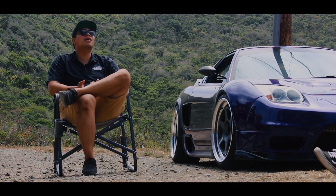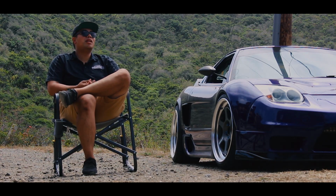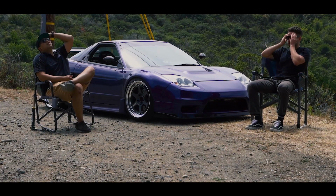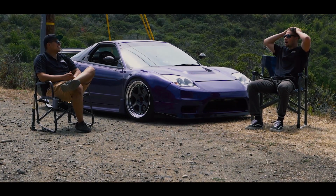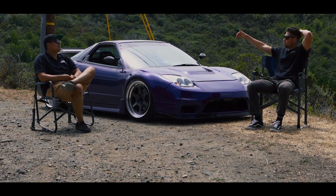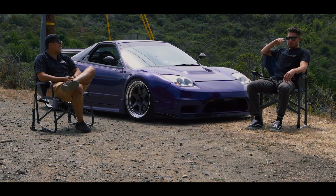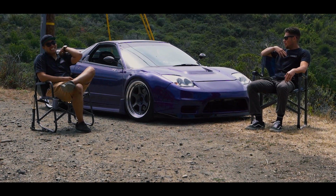It lasted 150 miles. It took them 2 years to build the engine for me to put it in, and it lasted only 150 miles before it started knocking again. I was like, are you kidding me? That's the point when people are going to give up on the build. So much money, so much time. 2 years wasted. I would have thrown up.